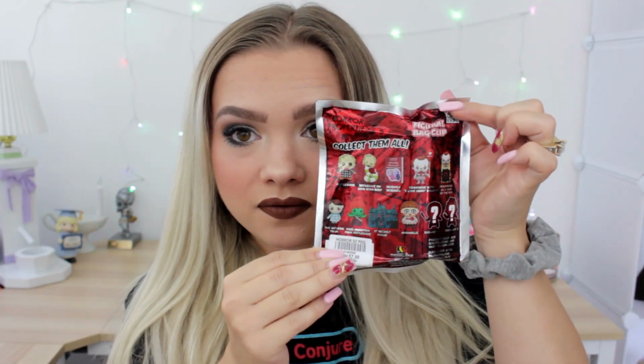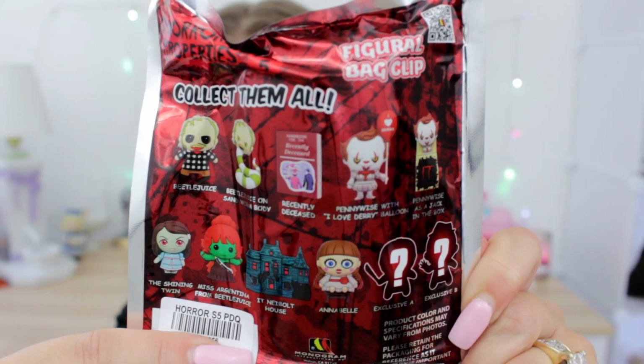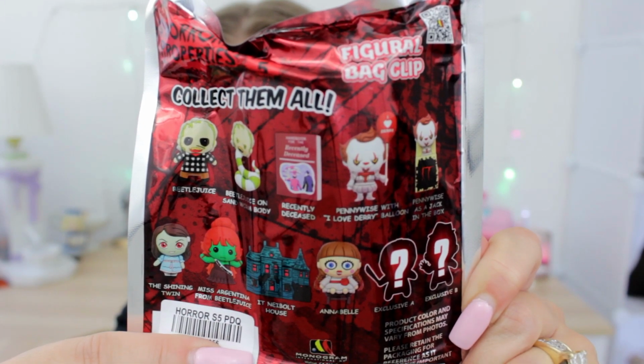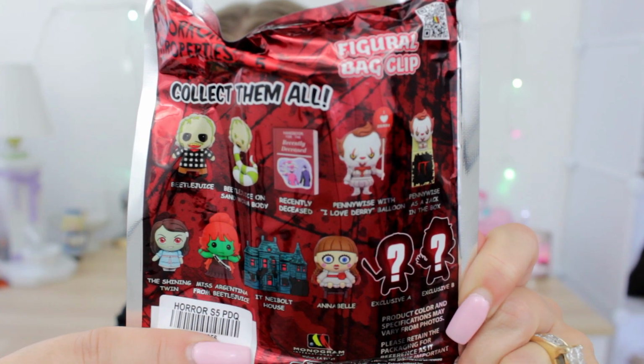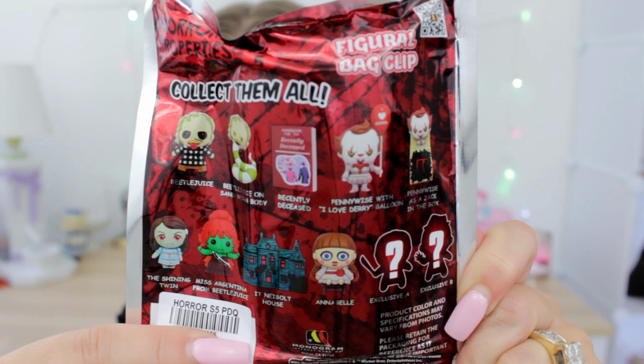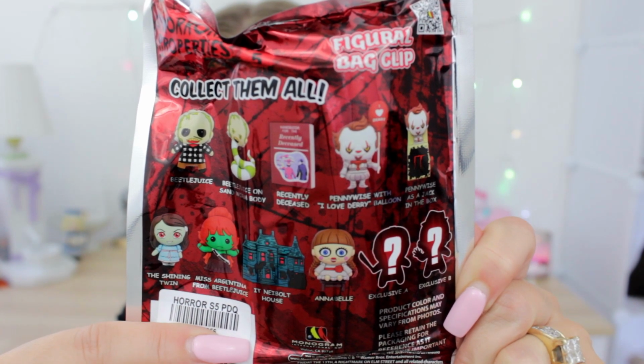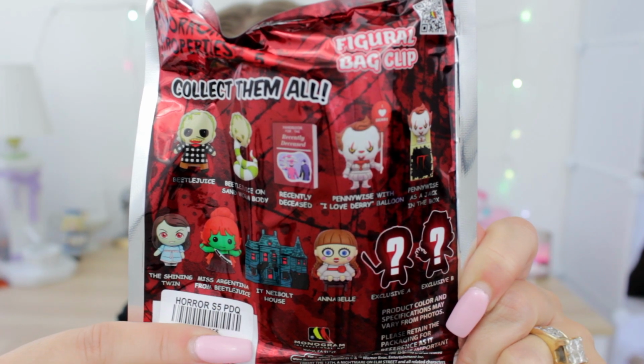Now we can go ahead and flip it over, and then it shows you all of the different options that you could get in this mystery keychain packaging. So we do have a few options from the movie Beetlejuice. We have 2 different keychains of Beetlejuice himself. This first one is just titled Beetlejuice, and then the second one is Beetlejuice on Sandworm Body. It also has another character on here, which is the cutest thing. It is the Miss Argentina from Beetlejuice. And then you also have the option to get the Handbook for the Recently Deceased.